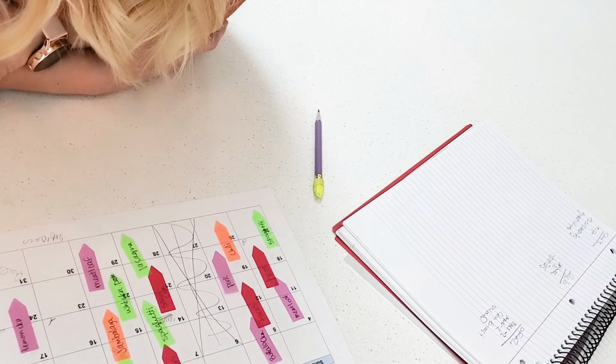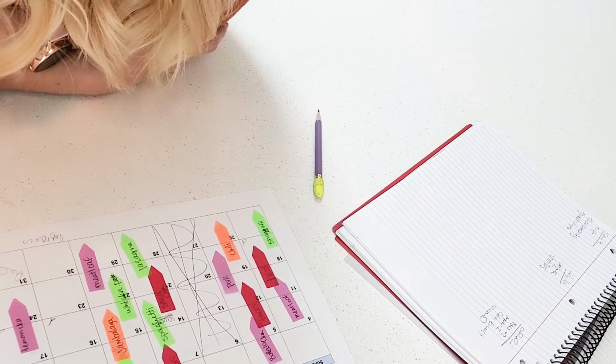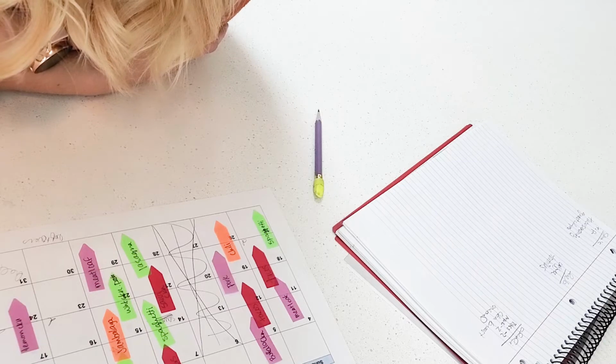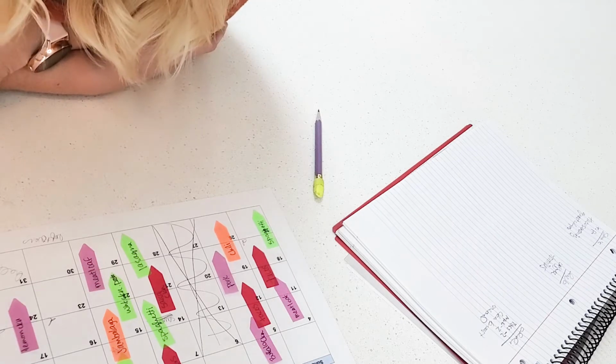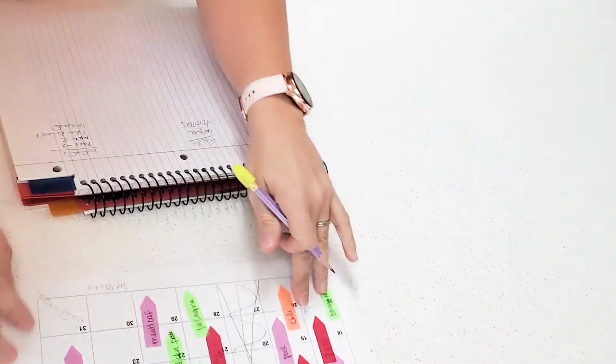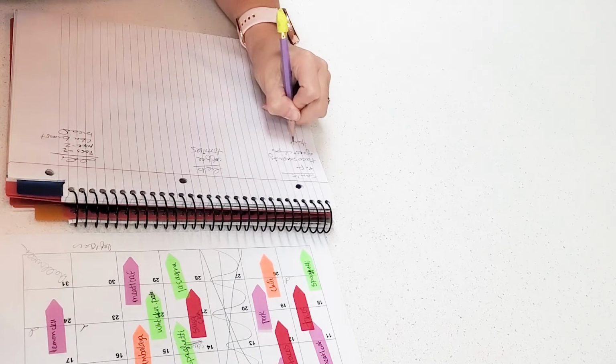So now what I need to do is go through the pantry, the fridge, and the freezer and figure out what I actually need to make this happen. So let's see. I know that I need ground turkey, which I get at Sam's.